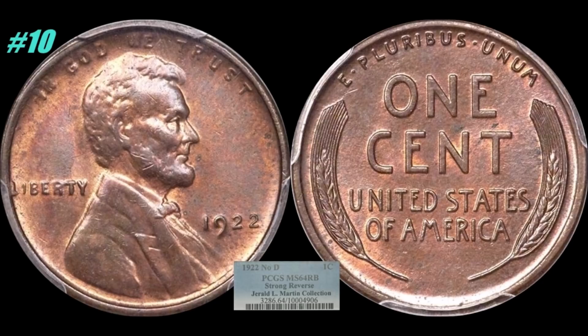Well, you kind of have to take a look at the coin market in general. It's not recovered to the point of 2009, 2010, where everything was selling for a lot of money. It's still in recovery mode, and the economy hasn't quite dipped down far enough for it to be a full-blown recession.